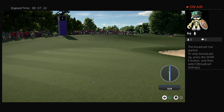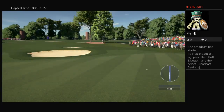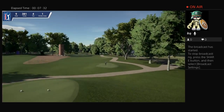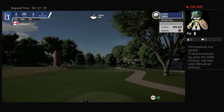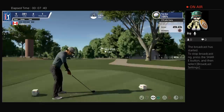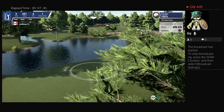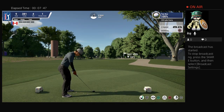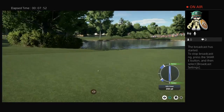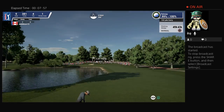And that one will drop. And no change in the standings after that hole. And now setting up for the par four. This one's looking pretty good. From 130 yards.